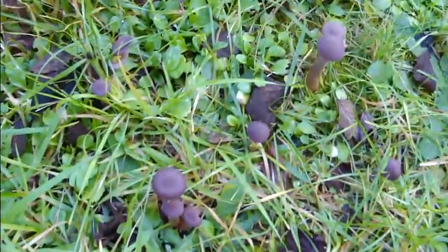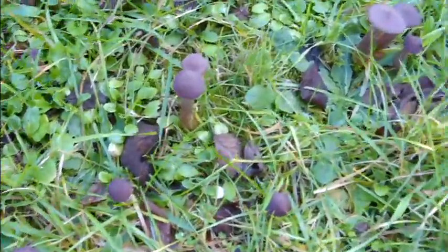So pretty cool. We're coming up on the Amethystina pretty quick here, so I'll see you in a minute. And here they are, my number 3 top aesthetically pleasing mushrooms.